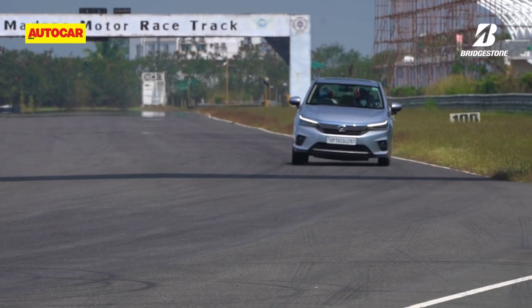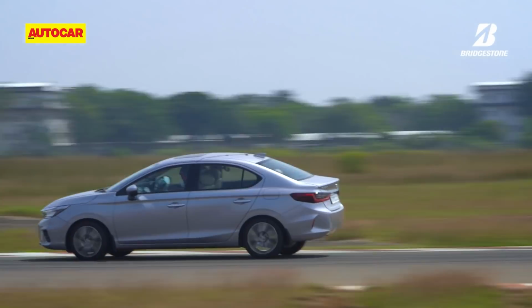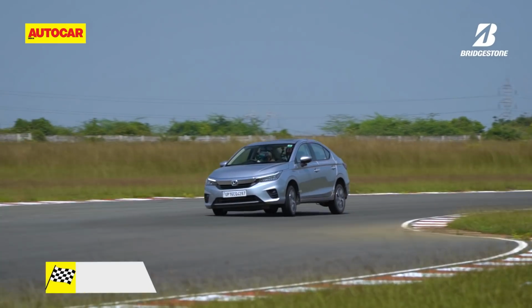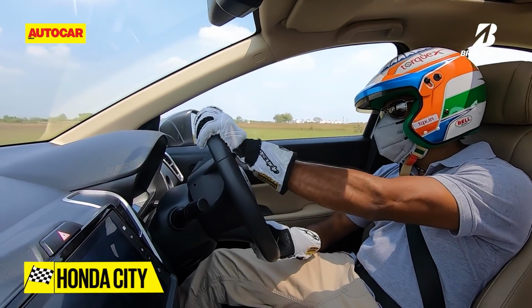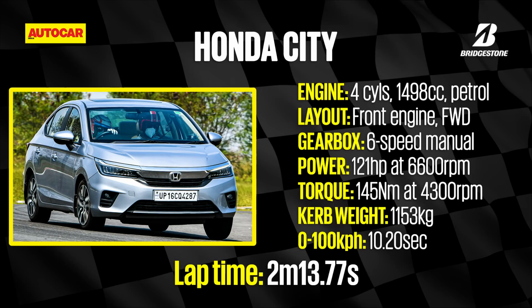Now, a Honda City with its tidy dynamics and rev-happy VTEC engine is always welcome at the track. This latest 5th generation model may have gotten bigger and more comfy, but it still managed to post an impressive 2 minutes 13.77.